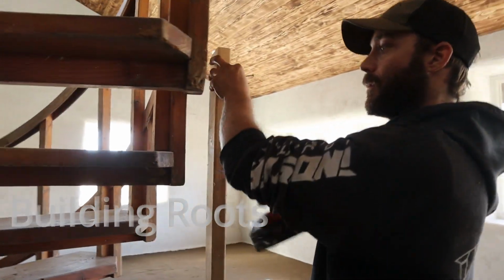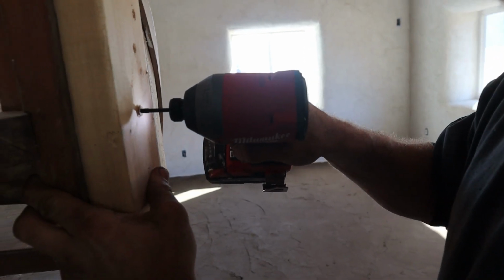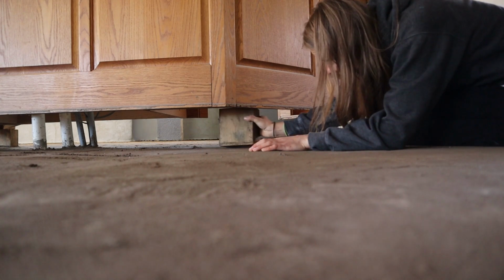We haven't worked on our stairs yet, obviously. We just have 2x4s screwing in to hold it up. We needed to remove those 2x4s so that we can get our second coat on. Today we're going to fill these little spots and also move our island and fill those spots in.